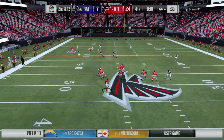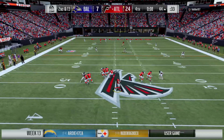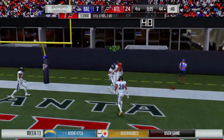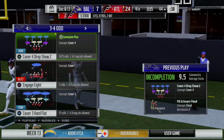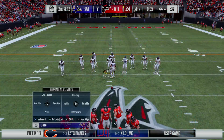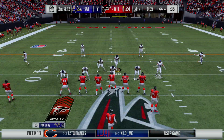That one looks like he'll throw here. He's going to go for a big play downfield. And that is incomplete, stopping the clock with 5 seconds to go. Despite the lead here in the fourth, they're still taking shots. Not content to sit on this lead at all.